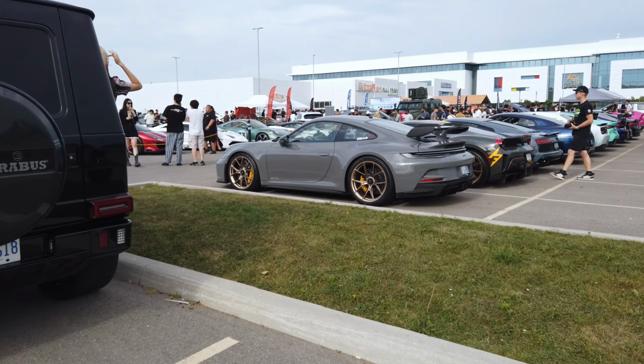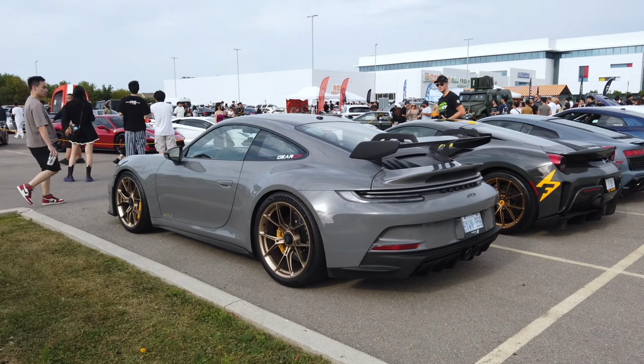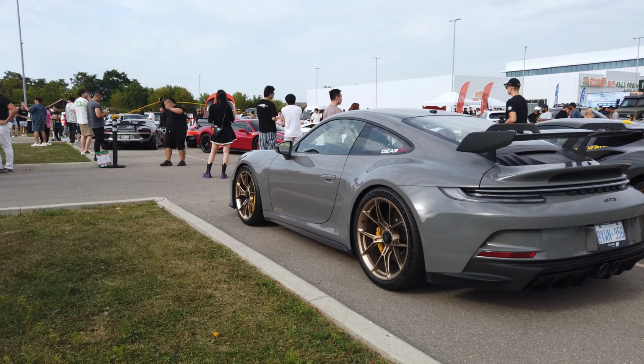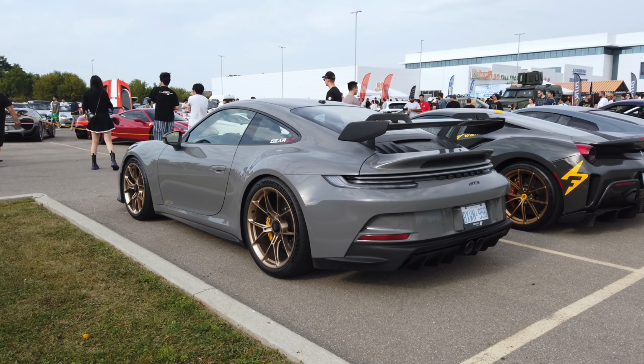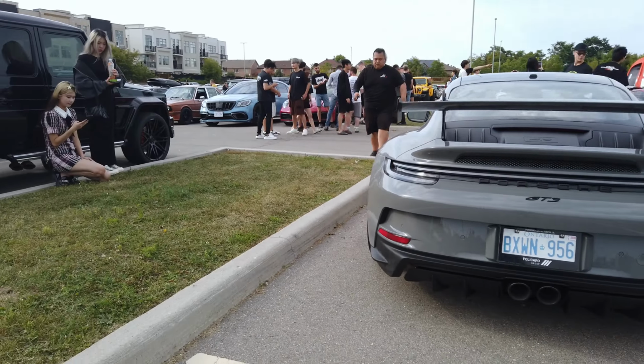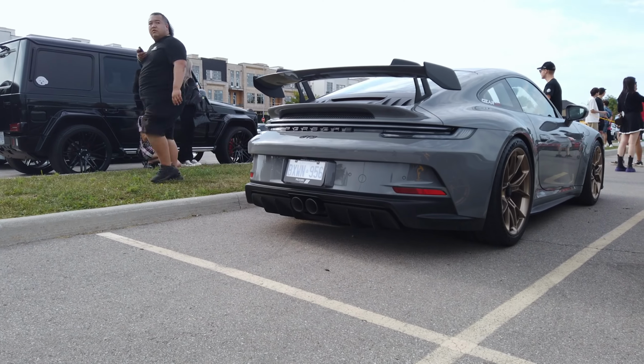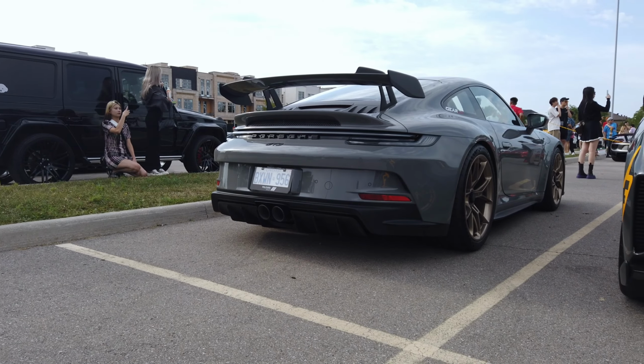This is a GT3 that I would do. I think this is a darker gray color. And then look at the wing. If I'm gonna do a GT3, this would be the exact one that I would do, right? Look at the back, bro. This is so sick. GT3.